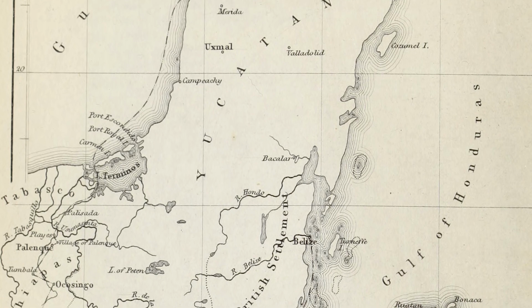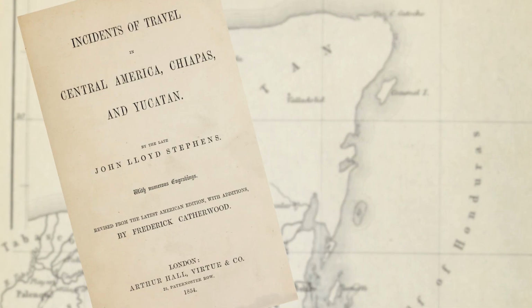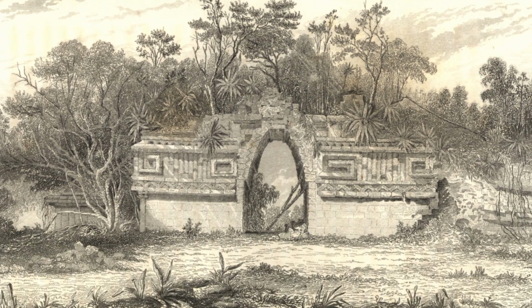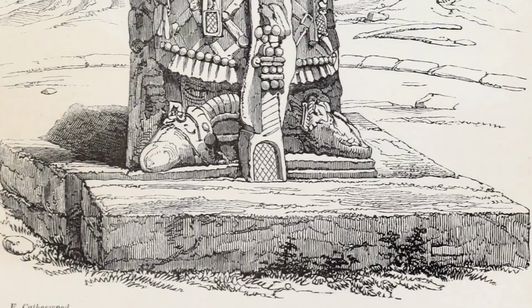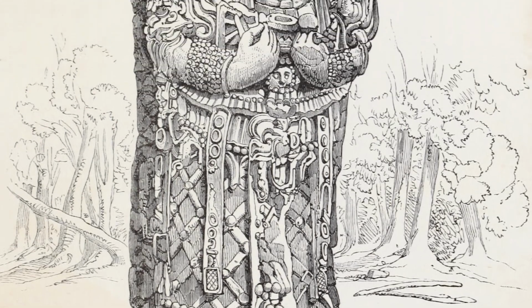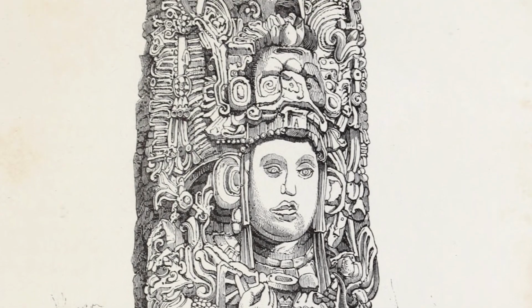The two books Stephens wrote about their expeditions, Incidents of Travel in Central America and Incidents of Travel in Yucatan, would be incredibly popular, and for the first time would bring accurate and detailed information about the Maya to the attention of the Western world. Both books were profusely illustrated by gorgeous and detailed engravings from Catherwood's meticulous drawings and surveys.